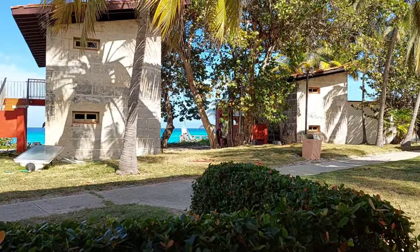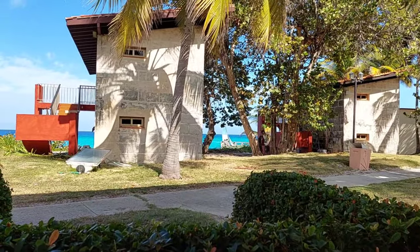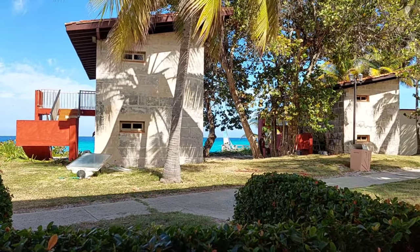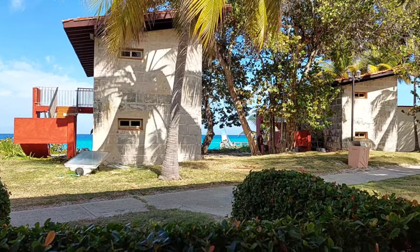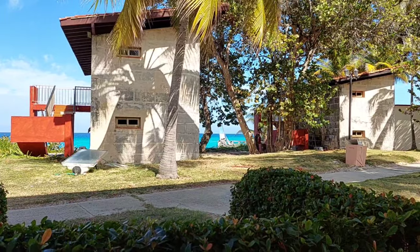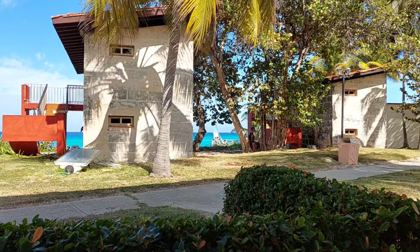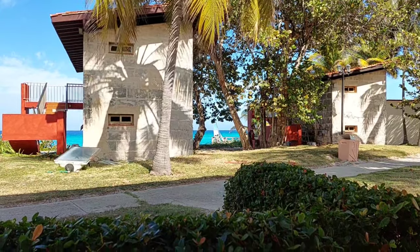But it's a nice area of the resort. It's quiet at this end. And an ocean view. Don't get too tired walking to the beach and jumping in the ocean. It is warm and lovely.